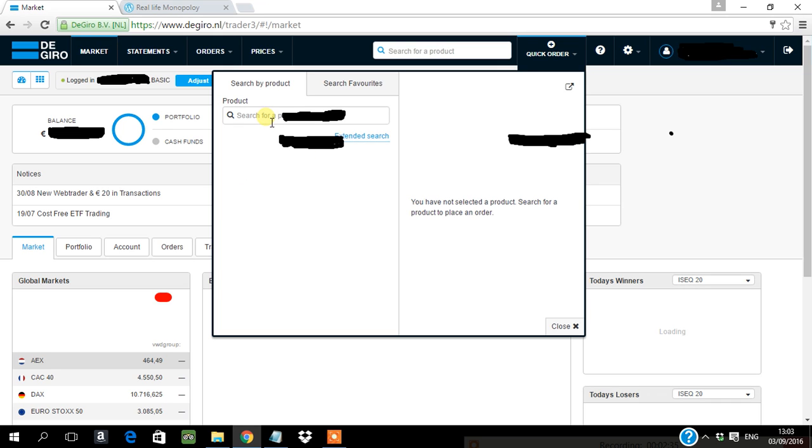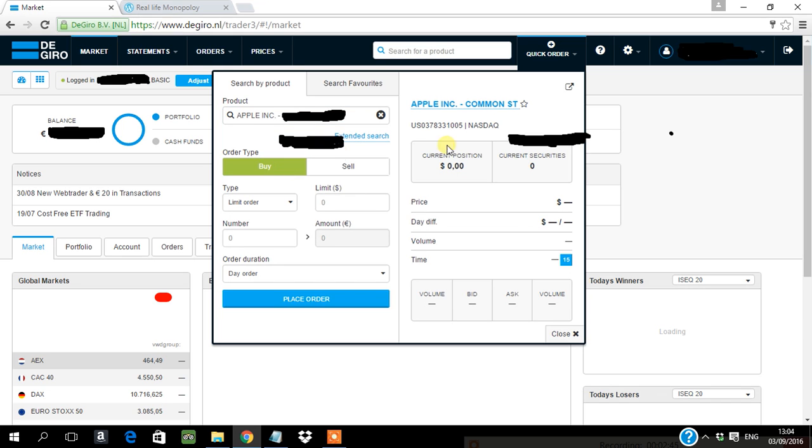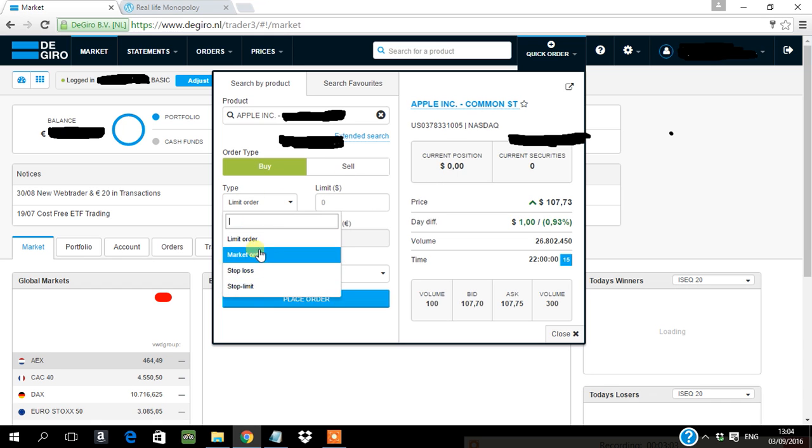I know it's blocked. The black thing is covering the screen, but you can see the bar. We'll just search for a stock here. I will search for Apple, as you would expect. It's first. So basically, you're presented with this platform. The price at the moment for Apple is 107.73 per share. So in order to buy those shares, you've got limit order and the rest here.